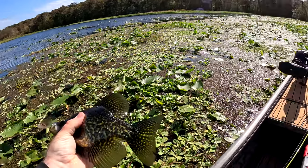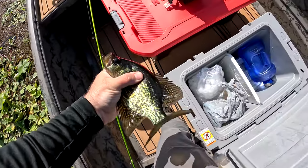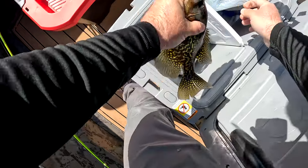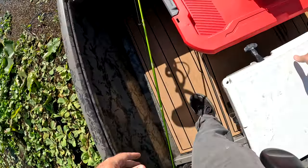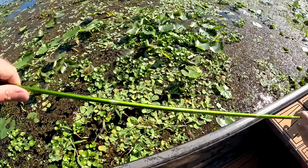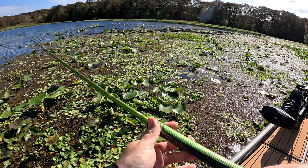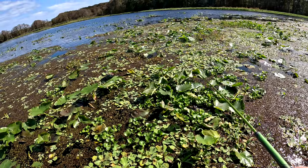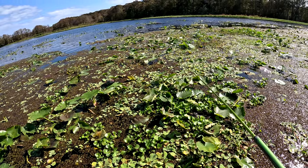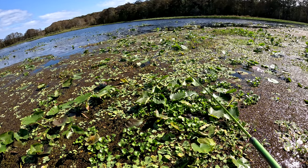Slightly more respectable. I'm gonna throw him in the cooler. That way I have something to eat for lunch. Slightly more respectable. I'm just finding these little tiny pockets in all this water lettuce and lily pads. Seems to be the stuff they're hanging out in right now.